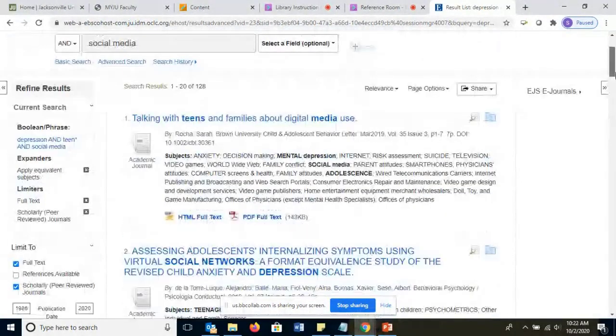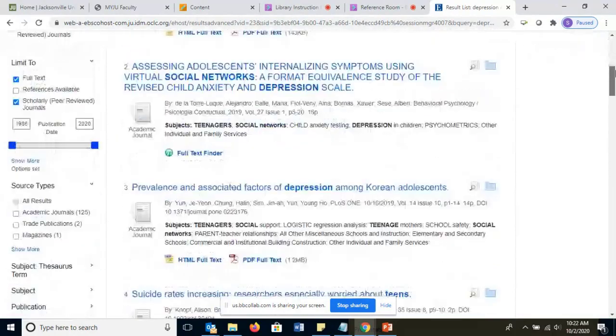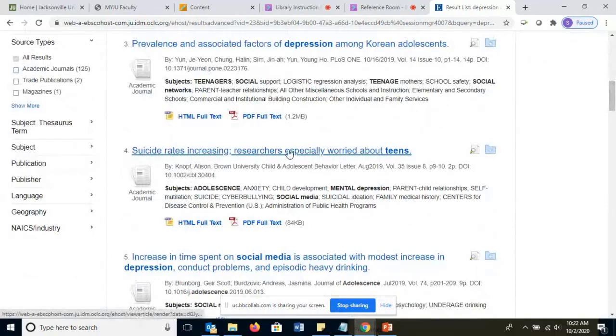Let's look at some of these articles. How about, let's click on, I think we've already clicked on number 1. Let's pick another one. How about number 4?